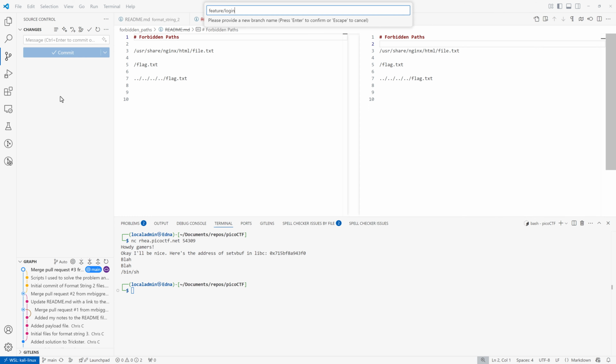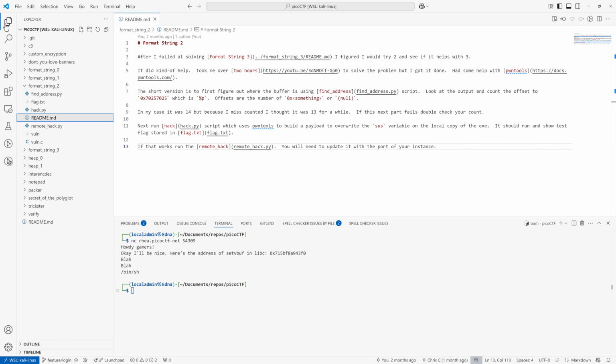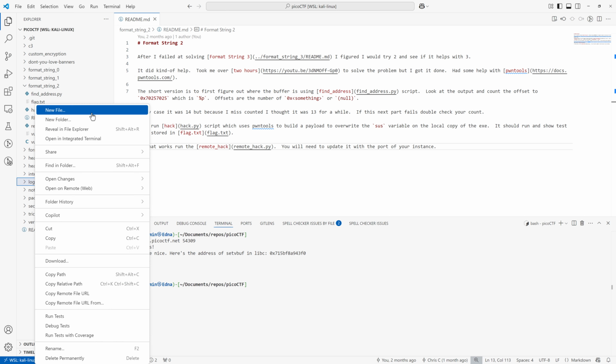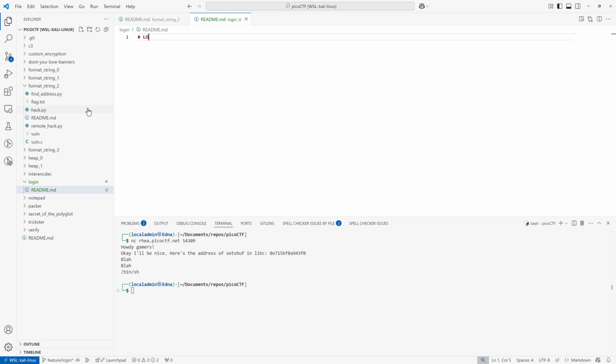picoCTF, yeah, login. Okay. So let's add that, and then new folder, Login, and new file, just readme.md, login, and then let's just commit.